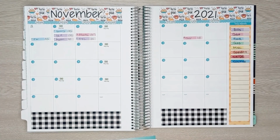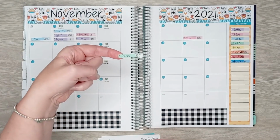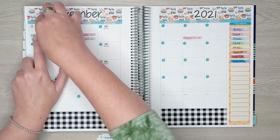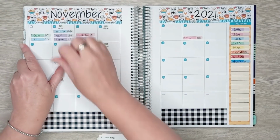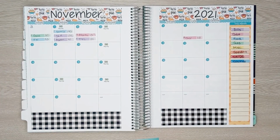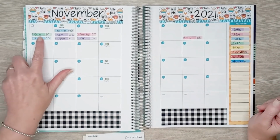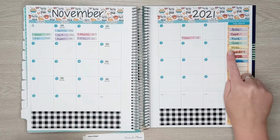Okay, over to gas. We got gas this week, and that cost us $30. Gas, you know, is variable depending on what's happening, and right now it's kind of at a high point for us, at least. I'm pretty sure it's probably the same way across the country, but where we are, it's more expensive than it's been.